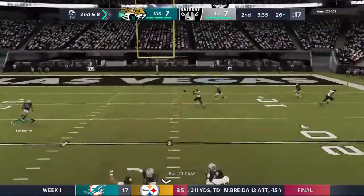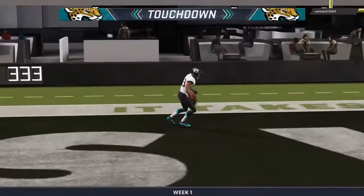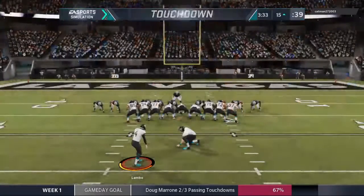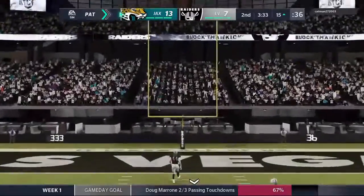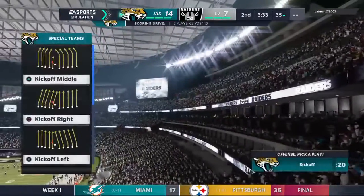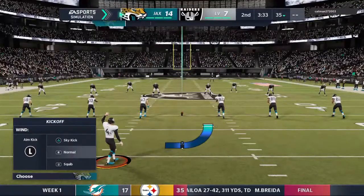Throwing on 2nd and 8. Minshew. This will be caught inside the 10. And he will get this into the end zone for a Jaguar touchdown. Jacksonville. Tanner Gabriel, 26 yards. And the Jaguars have taken the lead. Kick is good. Point after by Lambeau, up and good. And that makes the score 14-7.